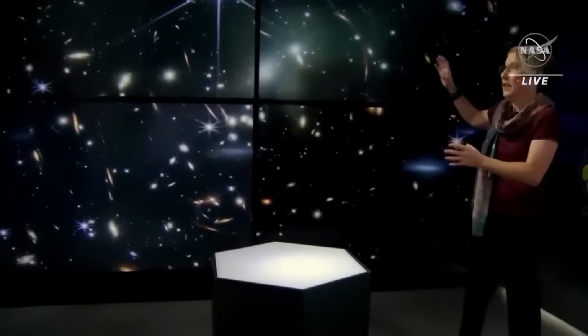Image, first of all, it's really gorgeous, and it's teeming with galaxies. And that's something that has been true for every image we've.